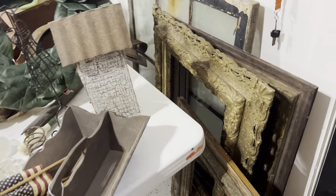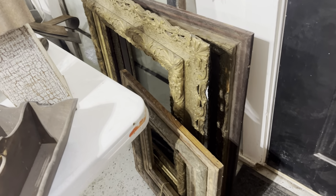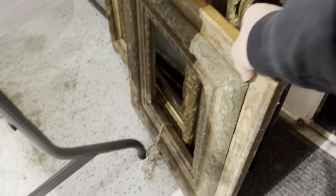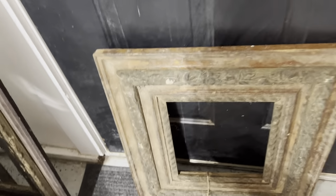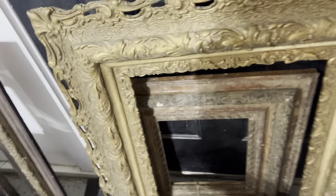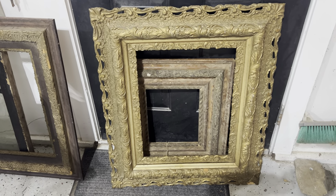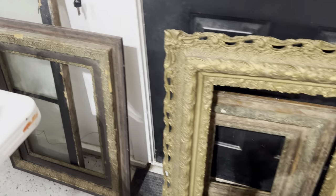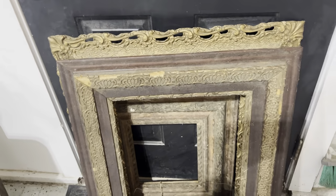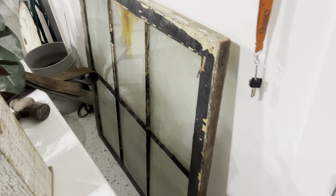Okay, so where to start? If there were 100 frames, there were 101 frames. So I did pick some, y'all. Tried to go with some older, some detail. Is that one not gorgeous? And then, oh, so pretty. Now I'm in my garage. We had to set up tables to show. Sorry, you may hear our heater because our garage is not heated that much. And then there is another frame. So I only got three frames, and then I did pick up one window.